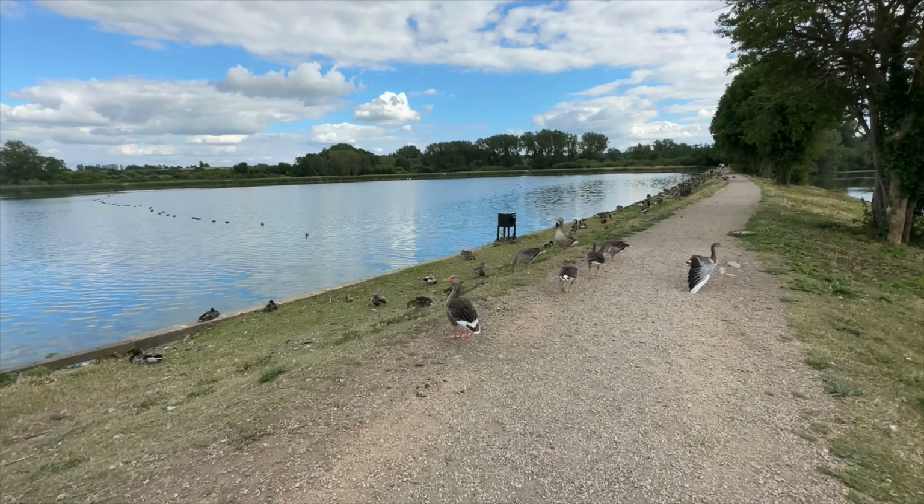It would have been very beautiful if the sun was out so that we can see the sunset, but it's been cloudy today, so we can't really appreciate the sunset.